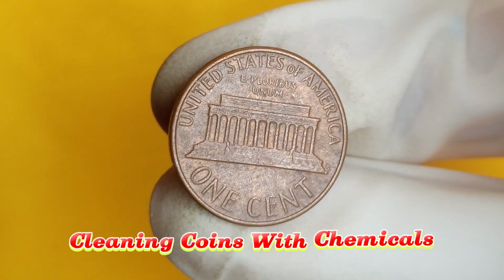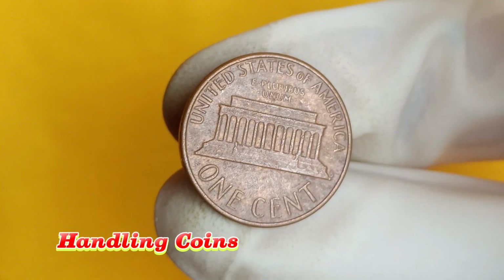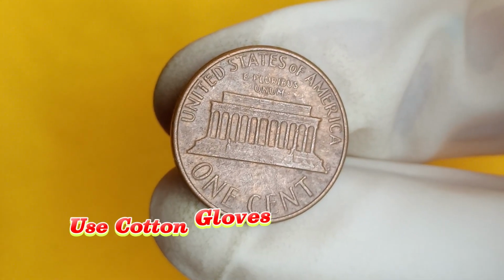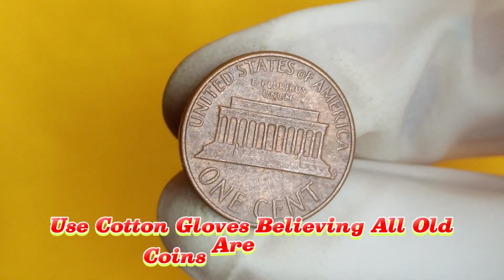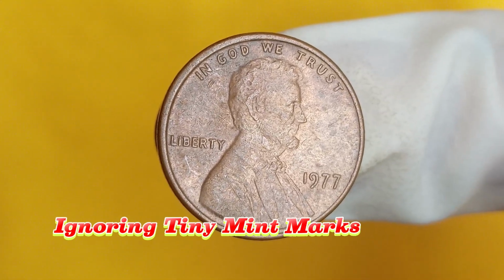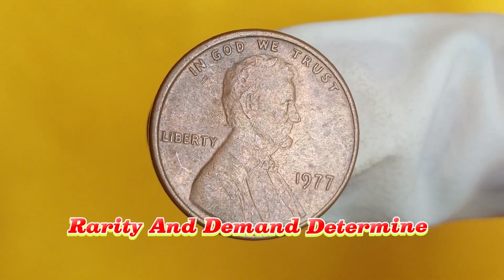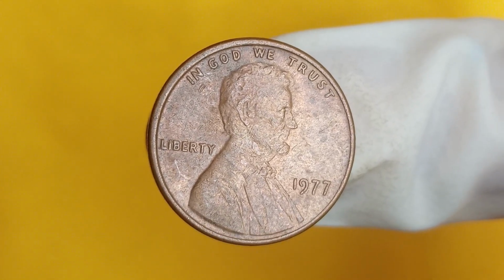Common mistakes to avoid. Many beginners make these mistakes. Cleaning coins with chemicals: never do this, it ruins the surface. Handling coins with bare hands: use cotton gloves. Believing all old coins are valuable: only specific varieties are. Ignoring tiny mint marks or die details. Remember, condition, rarity, and demand determine value, not just age.